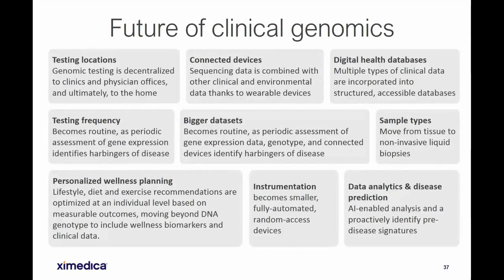Bigger data sets will also become routine as they do periodic assessment of the gene expression data, genotypes, and, of course, connected devices to help identify harbingers of the disease. Sample types, we're already seeing moving from tissue to non-invasive liquid biopsies. And what's really exciting is personalized wellness planning. Lifestyle, diet, and exercise recommendations are optimized at an individual level based on measurable outcomes that move beyond DNA genotype and will include wellness biomarkers and clinical data. Instrumentation, as we're seeing in general, will become smaller, fully automated, and random access devices. And then data analytics and disease prediction will start to enable artificial intelligence analysis and proactively identify pre-disease signatures.